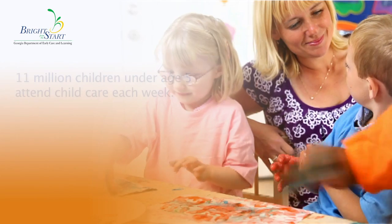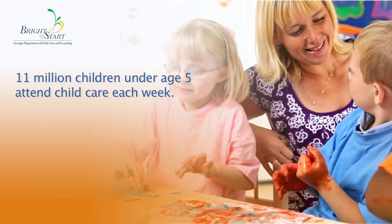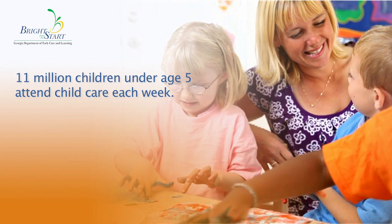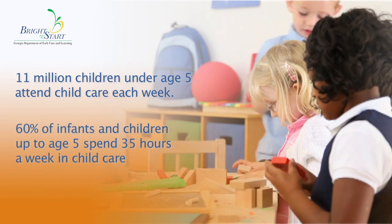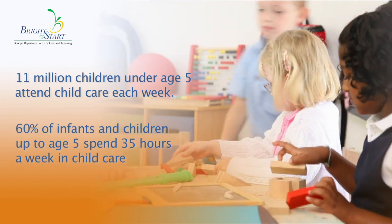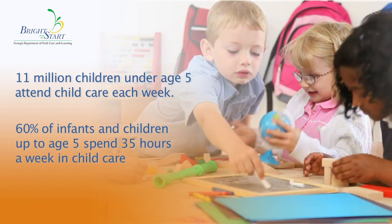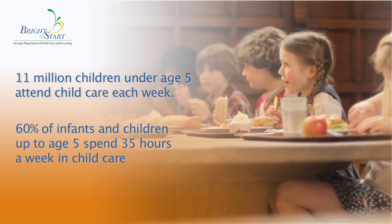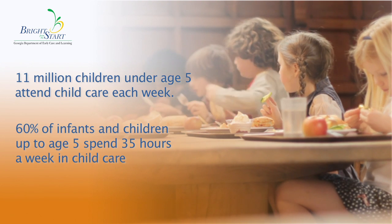As we all know, childhood obesity is a major health concern. Current statistics show that about 11 million children under age 5 in the United States are in some form of childcare each week, and about 60% of infants and children up to age 5 spend an average of 35 hours per week in a childcare setting. These numbers tell us that children not only spend a majority of their meals in childcare, but a majority of their waking hours, leaving childcare facilities as an optimal location to target children's health.